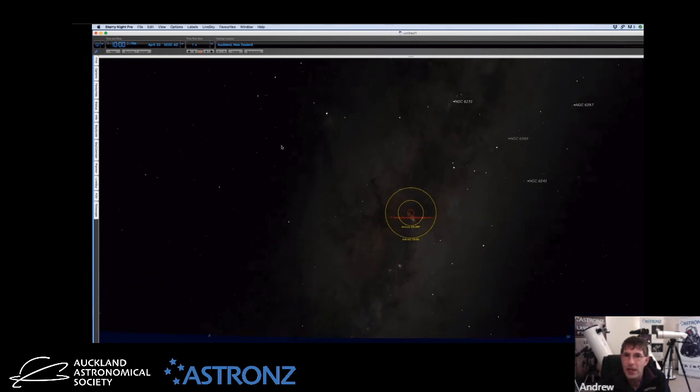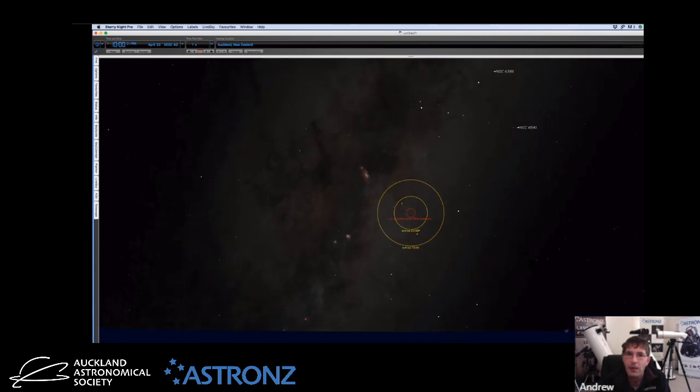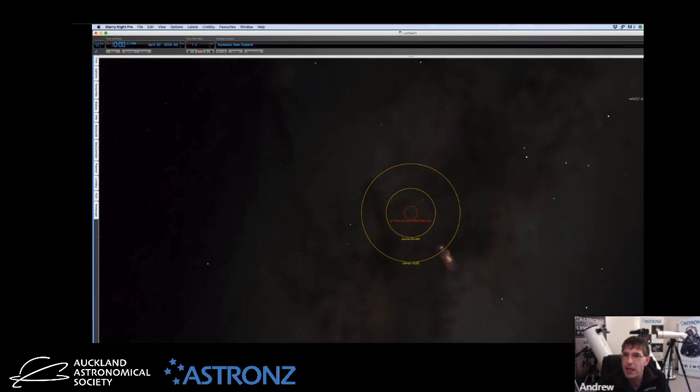Both around the scorpion's tail, look around, but if you come right around off the end of the tail, let me zoom in a bit more. Two more Messier objects, M6 and M7. Basically, there's the end of the tail coming around, and they are just off the bottom here. So I'll mark that, Messier 7, and I'll centre it for us.